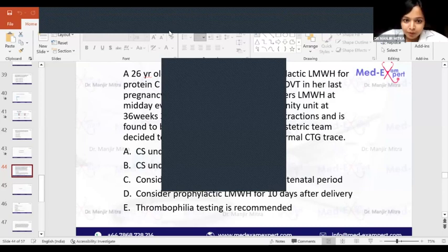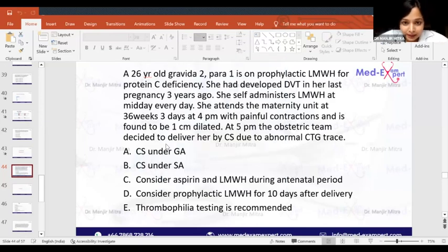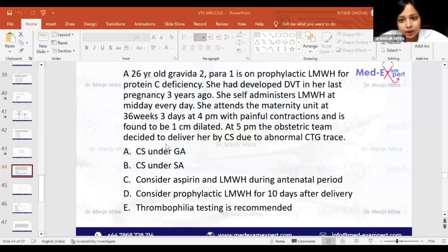All right, we have got answers coming in. And now everybody is getting it correct, right? So let's just split up and discuss the question. 26-year-old, Gravida 2, not a problem. Para 1, okay, no problem. On prophylactic LMWH for protein C deficiency. Okay, our first red flag and a heavy red flag. Protein C deficiency.